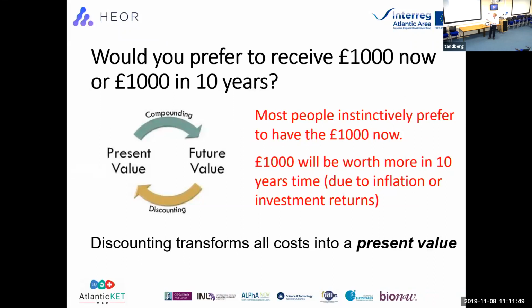Essentially, we use discounting so that all costs and all benefits are transformed into what we call net present value. We understand the value will be different in the future, but we want to make a fair assessment of how those costs and benefits are allocated over time. So that's called present value. So yes, most individuals will prefer to receive £1,000 now, and I'm glad you guys are conforming to the norm.